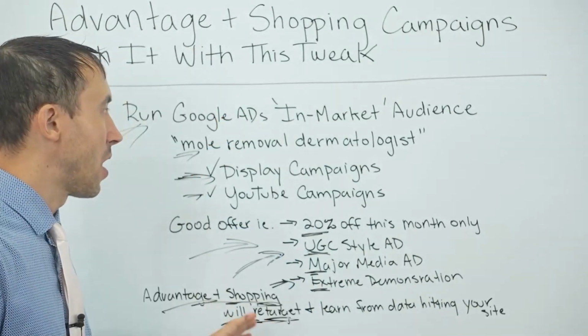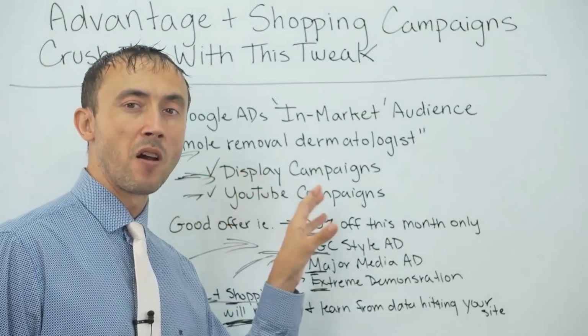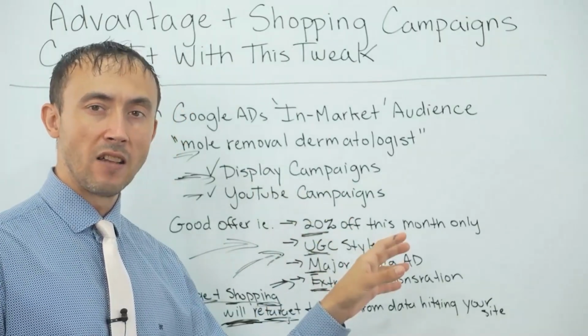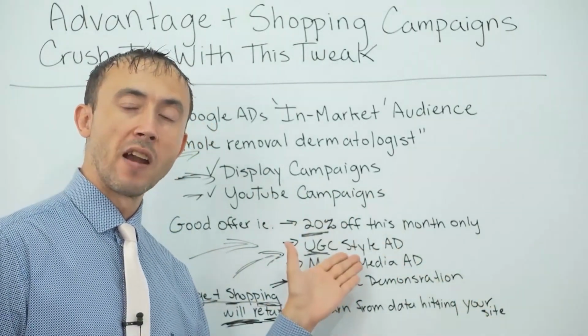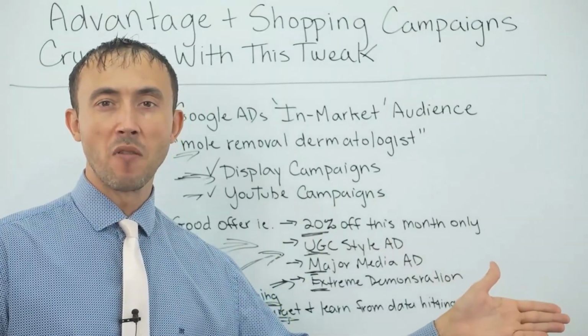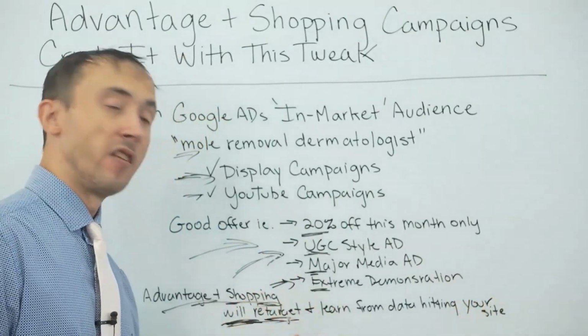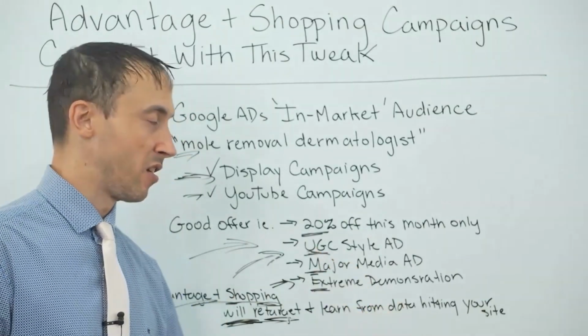Advantage Plus shopping campaign is going to retarget all the people that you've identified are in market from your YouTube and your display campaign that you're running on Google Ads, so that you can actually close the sale with those people. Because they saw it on the banner ad, they were interested, but they were not motivated to buy right away because they were too lazy to get out their wallet or whatever. Then they later on saw it on Facebook. Now they're ready. You're going to clean up with your Facebook ad because of that alone.